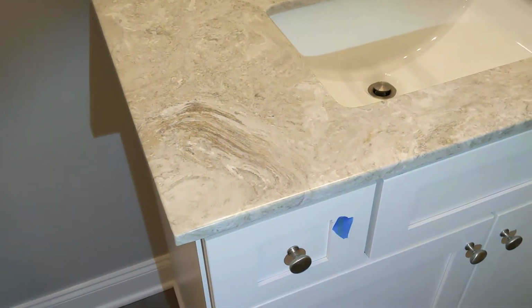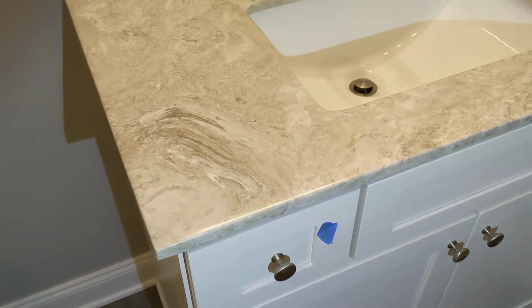I apologize. This light has somewhat of a strobing effect. Okay, so we're still in the hall bath.